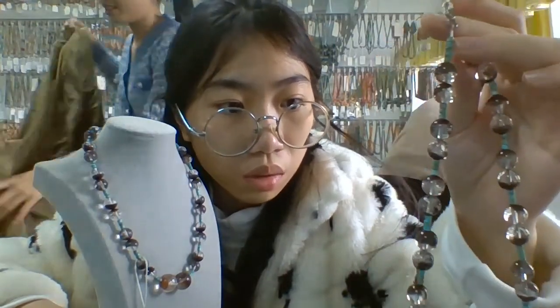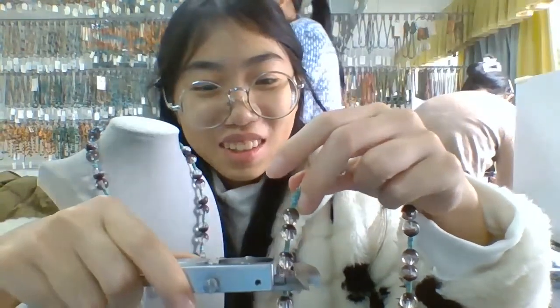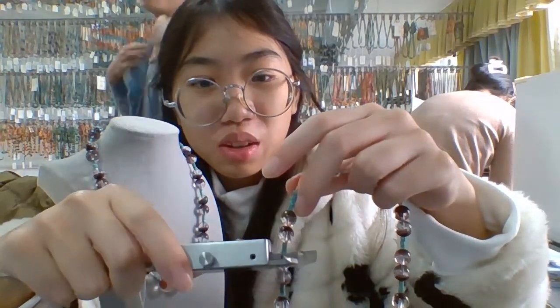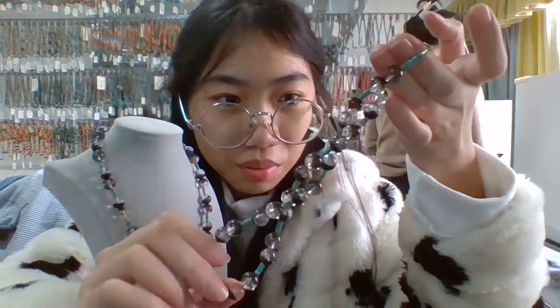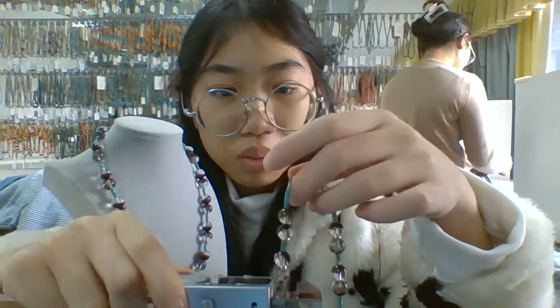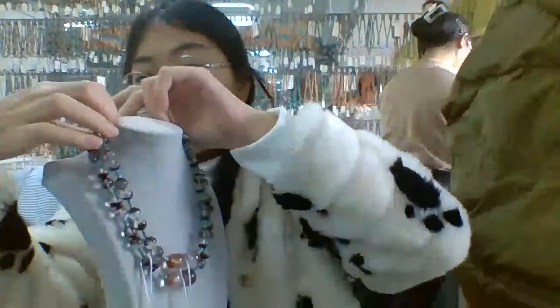Yes, there are two different colors of crystal stone here, in different shades. For a small one, the size is about 9 mm. Well, it's a big size. And for the turquoise, the size is about 3 mm. This one is also nice. If you have any interest in this nice necklace, you can consider buying this one.